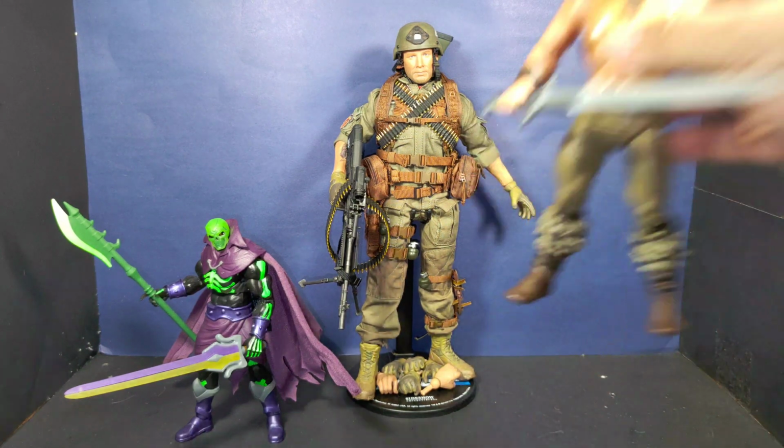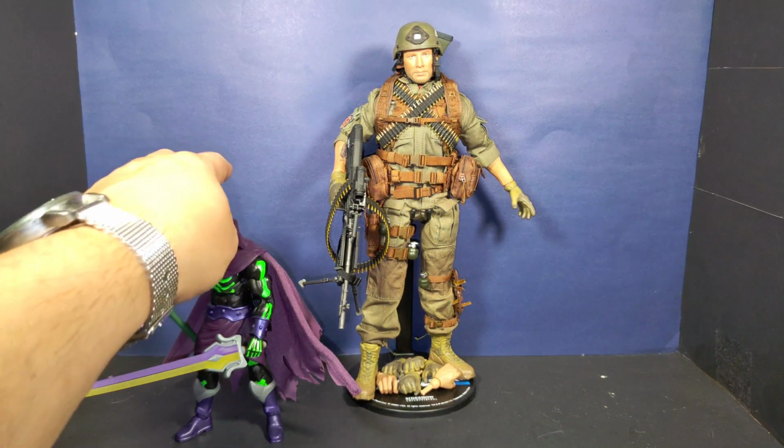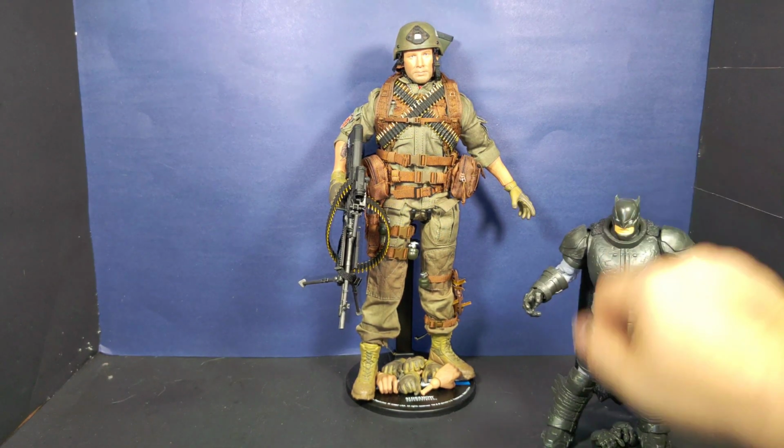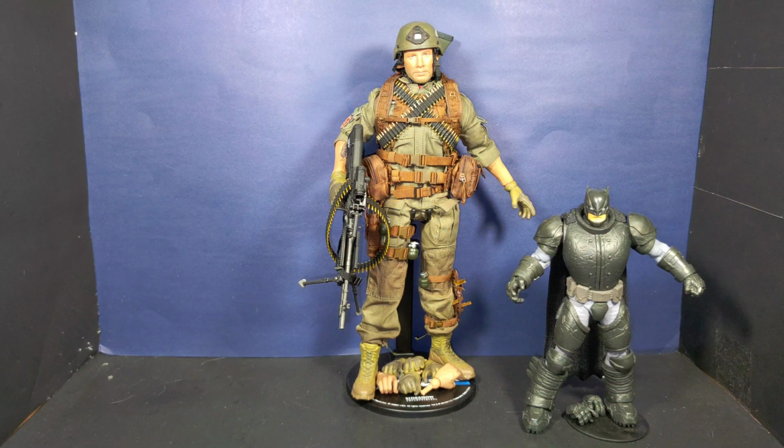So we'll move them out and move Scareglow out real quick, and we'll bring in maybe a McFarlane Toys Frank Miller Batman, Armored Batman, which I have right here. Give me 1 second. I'll put him here on the side, and he's more of a taller figure, 7-inch there.